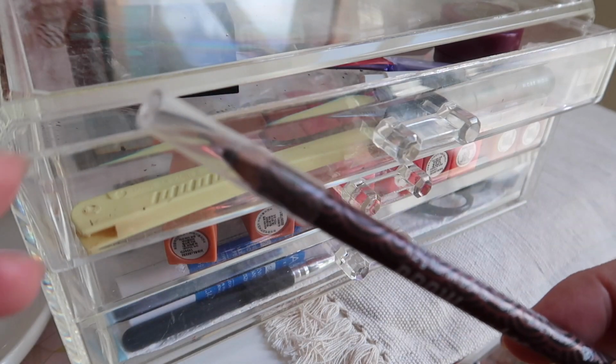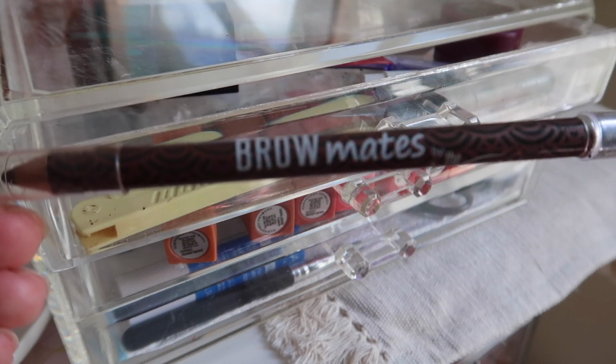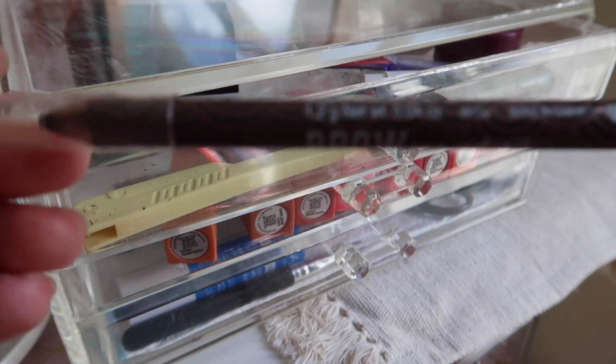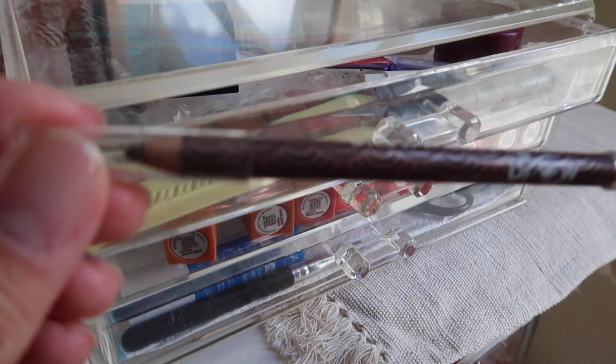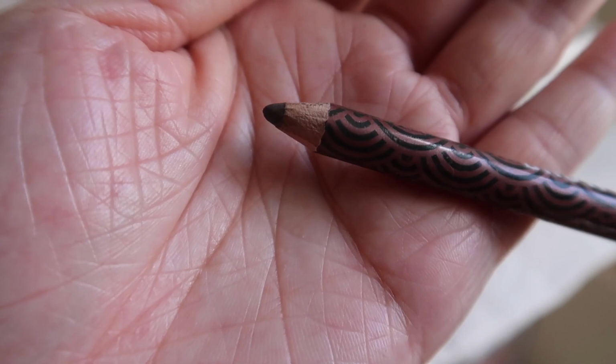In the Philippines there's a shop that makes brows, and I really love how they made my brows, and I love the color of this when I went with them. So I'll keep this in case I might use it someday. This is from the brow shop.